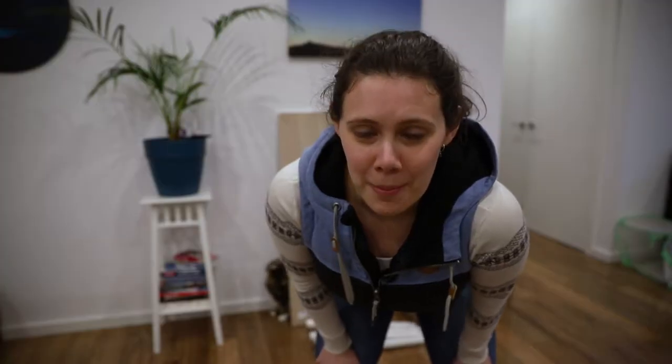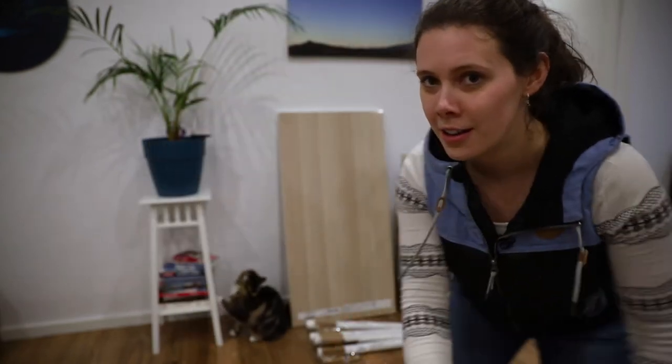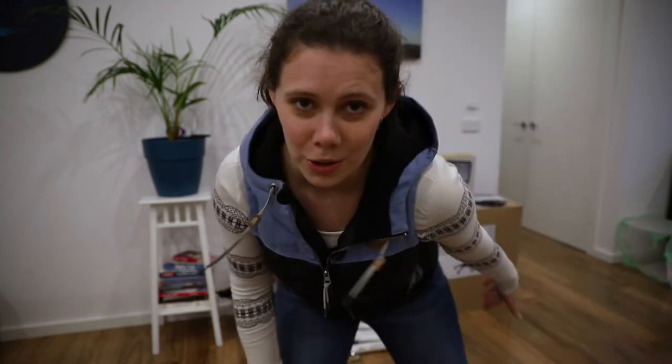So we are now back from IKEA and as you can see behind me, oh it's Miko, look. We have brought in all the bits and pieces. Now we've got to put it together though. Need to put on my comfies first though. Okay, I've got my comfies on, got my pocket knife. Let's put this thing together.